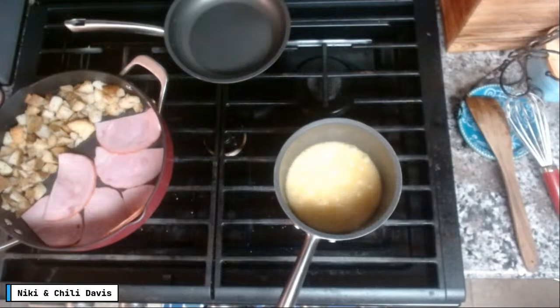Be careful, those are steaming. Man, those smell good. Holy Moses. All right, getting another butter out. We got them. Might as well use them.